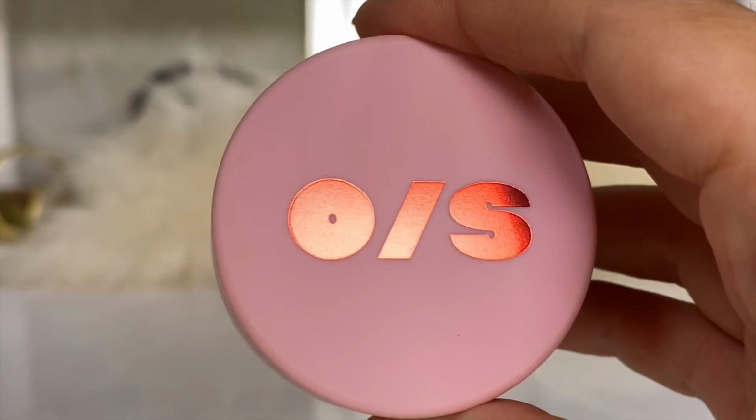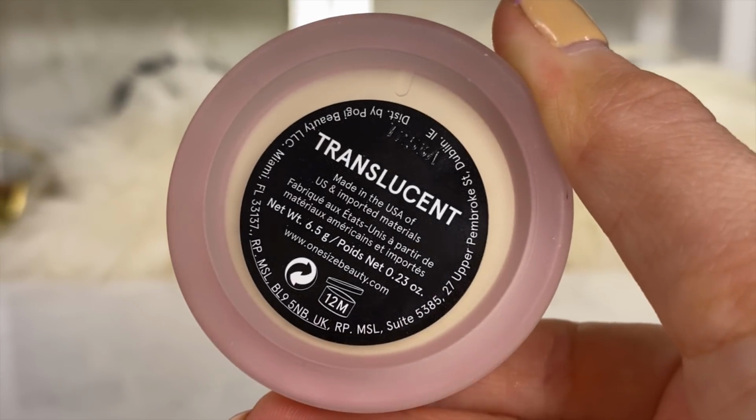Okay, powder time. I think you already know. The one that I've been reaching for the most is One Size Ultimate Setting Powder. This is the mini. I love the fact that they have options for a mini or a full size. The shade that I use the most is translucent because it works for my under eye for brightening or all over the face. Doesn't shift the color of my foundation or my concealer, which I appreciate because I worked on my foundation and my concealer already. I like the way that it looks and I don't want my powder to change the color. I just wanted to set it. I feel like it's great for setting.